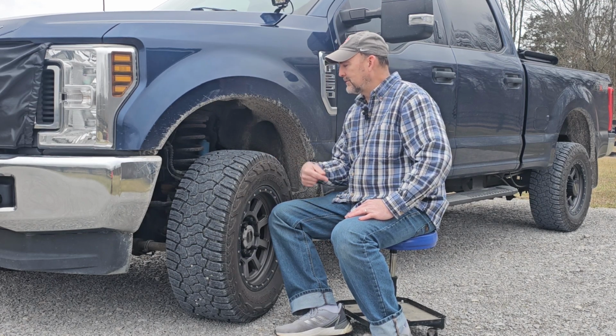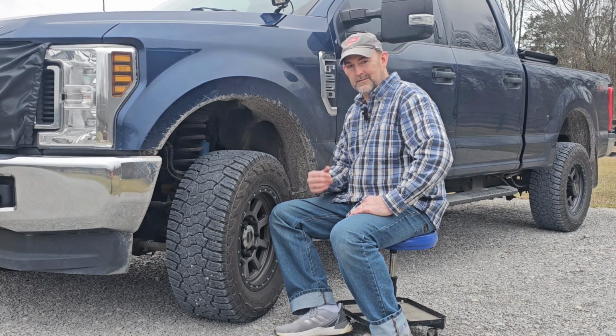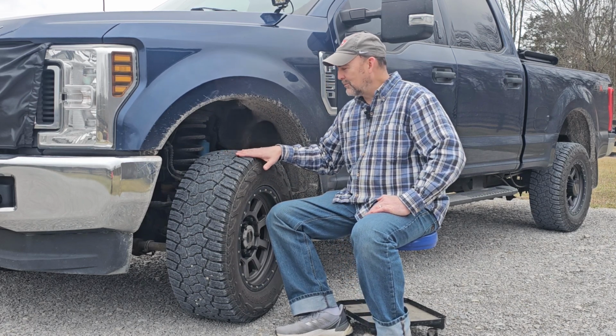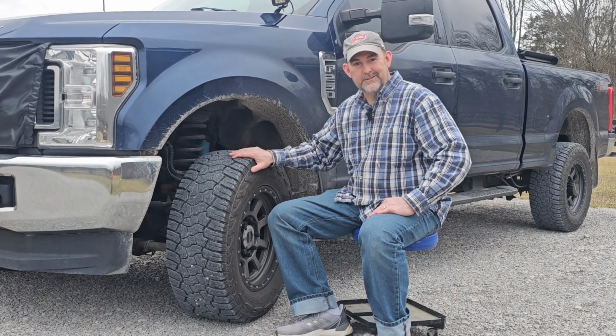But I'm going to take them off the truck tomorrow. We're going to put the AT4 Falcons on here and start doing a long-term review on the Falcon tires. So that'll be very interesting. But yeah, let me get the camera. We'll take one more close-up look at the tread here, and then we'll say goodbye to these.